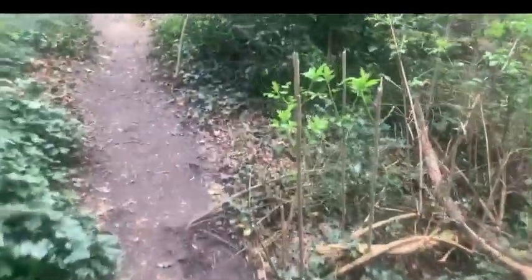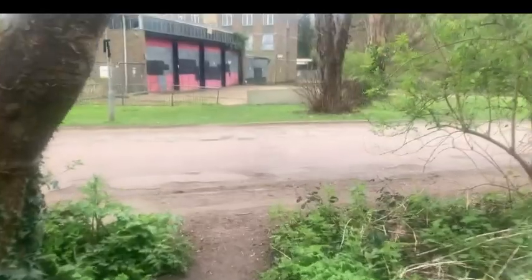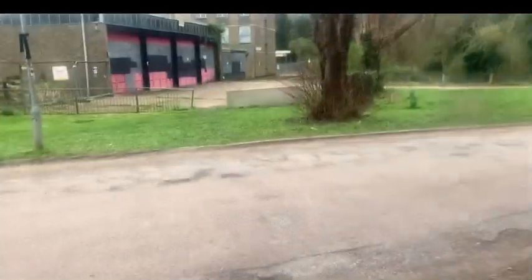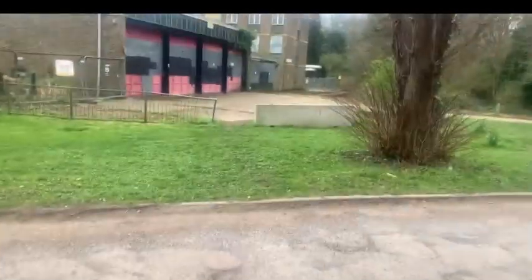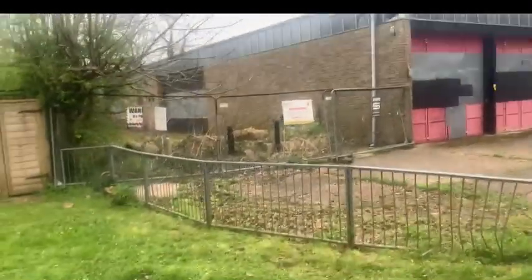And just up here, we'll bring you out to the Pioneer Club, which is next door to the abandoned old fire station. There it is. So I'm going to keep filming. It's only literally there. They've got fencing on that part.